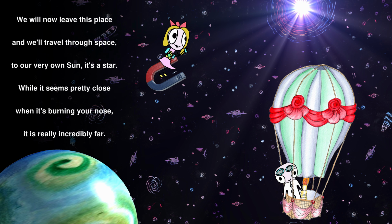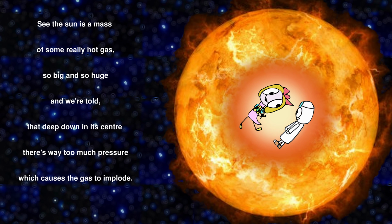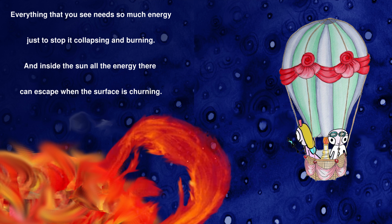We will now leave this place and we'll travel through space to our very own sun. It's a star, and while it seems pretty close when it's burning your nose, it is really incredibly far. See, the sun is a mass of some really hot gas, so big and so huge, and we're told that deep down in its centre there's way too much pressure, which causes the gas to implode. And that's what we call fusion. Everything that you see needs so much energy just to stop it collapsing and burning, and inside the sun all the energy there can escape when the surface is churning.